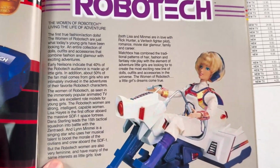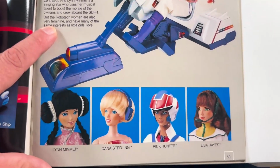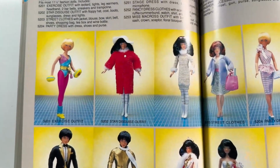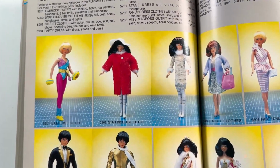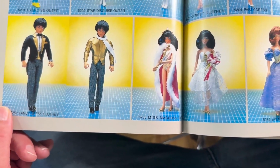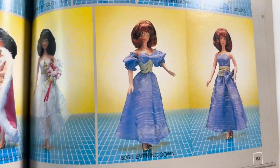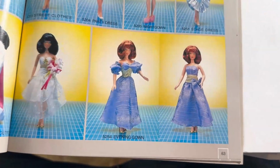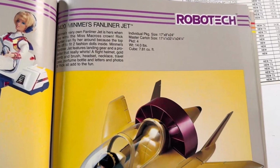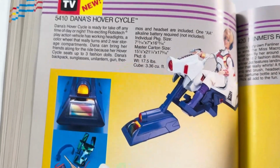It was an attempt to rope in the ladies, women of Robotech, and to try to sneak into some of that Barbie market. And, you know, if you need your jazzercise Barbie, fur coat Barbie, which it's not, it's Minmay, I believe, and such, you could have had a good time as a lady, but I just don't think it resonated. I don't think the line went too far. Not even sure if this fan liner jet made production, because it was to complement the cycle, and there were no batteries required.